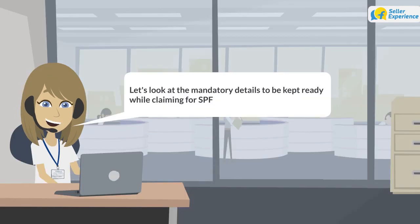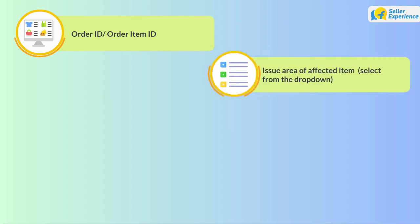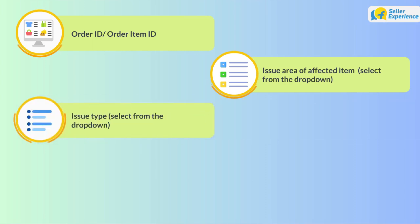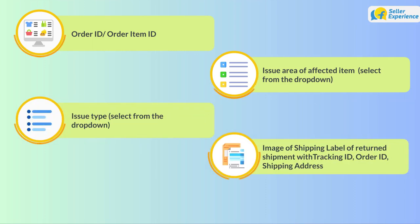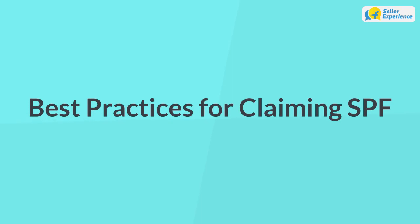Let us now understand the mandatory details to be kept ready while claiming for SPF. Order ID or order item ID, issue area of the affected item, issue type, an image of the shipping label or return shipment with details like tracking ID, order ID, and shipping address. A minimum of 3 images to be attached, which show the exact nature and extent of damage done to the product. Let's take a look at the best practices to be followed.